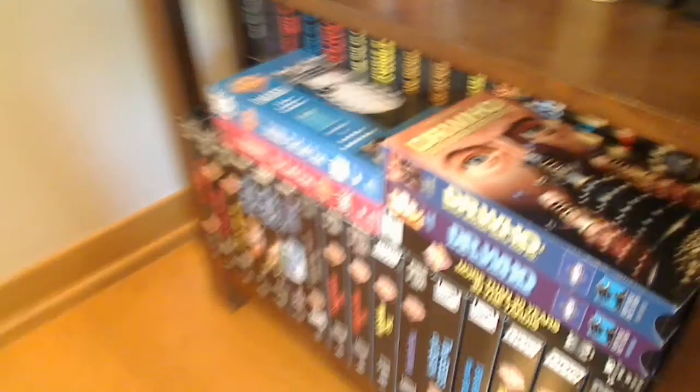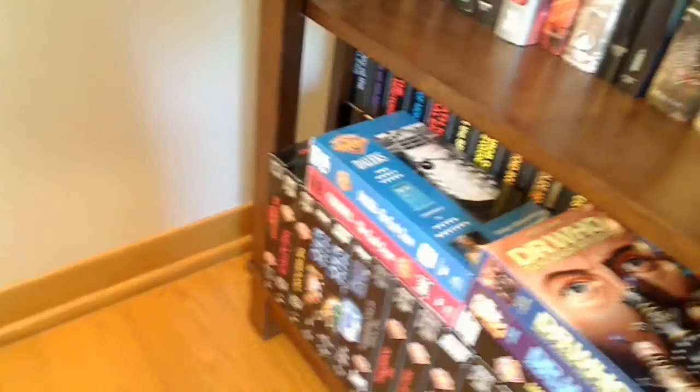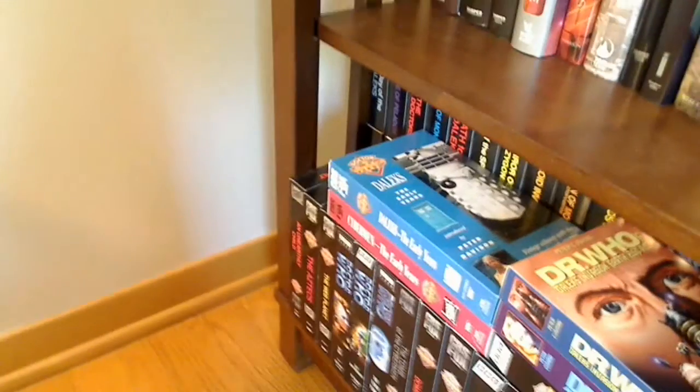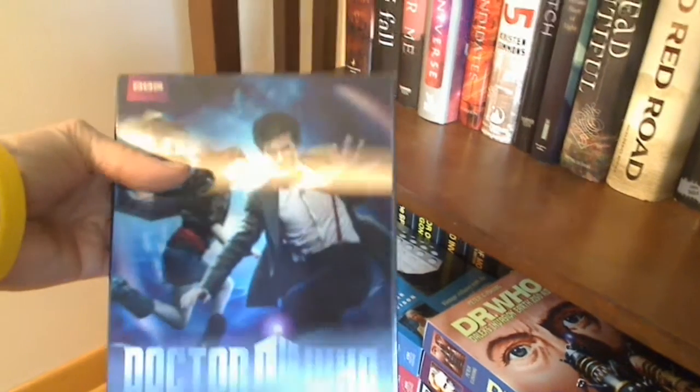And then there's like hundreds of books in here, but that's my Kindle, so of course we can't show you all those. And then the very bottom shelf, I just have Doctor Who VHS tapes. These were all pretty much collected before all the DVDs showed up. I do have all the more recent DVDs with the newer Doctors, which I just love. This one's got a great cover, doesn't it? I love the hologram.